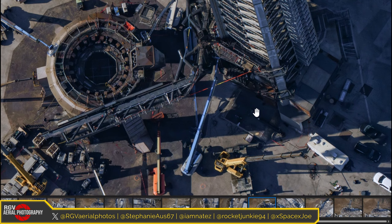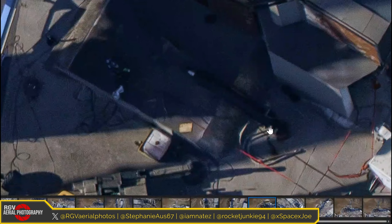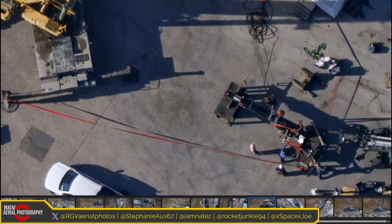So here they've removed the old ram already. I promise we'll get to the OLM. They've removed the old ram here already and put it down on the ground here. Took us a minute to find that on the show and tell. And they've hooked the crane up to the new hydraulic actuator, which is now in place up on the chopstick arms.